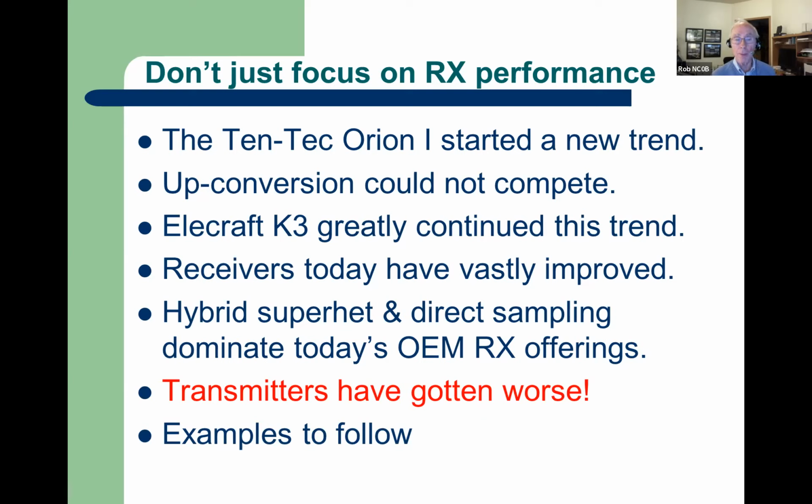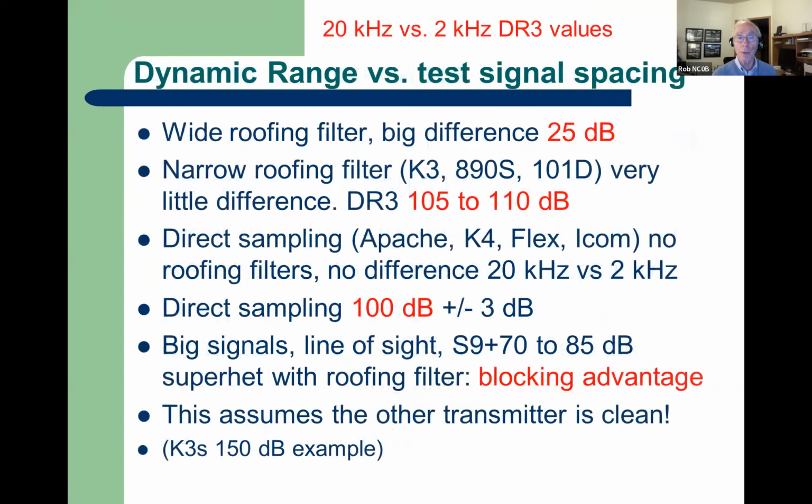But all this time, while the receivers have been getting drastically better over the last 15 years, the transmitters have actually gotten worse, and I'll give examples of that. So there's where we need to really pressure the equipment manufacturers. Let's quit spending any more time on these phenomenal receivers, which are more than good enough, and let's see if we can improve the transmitters.